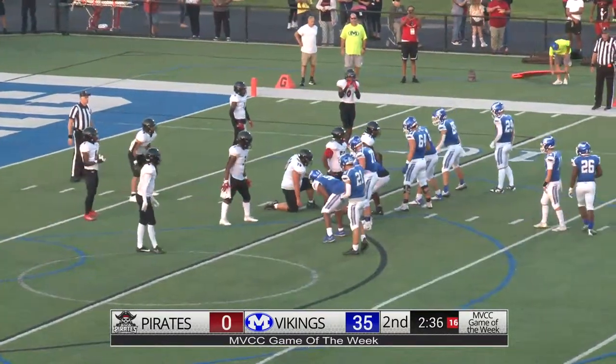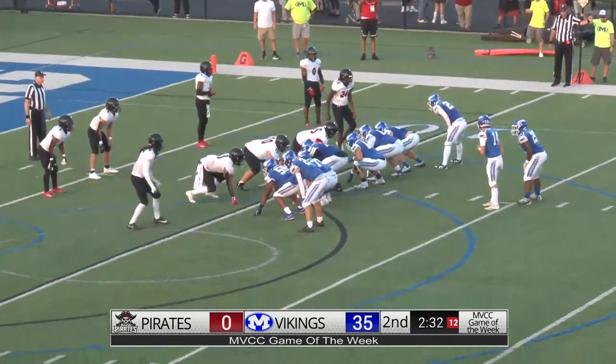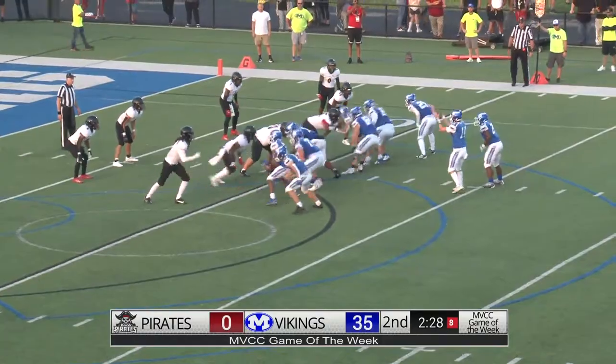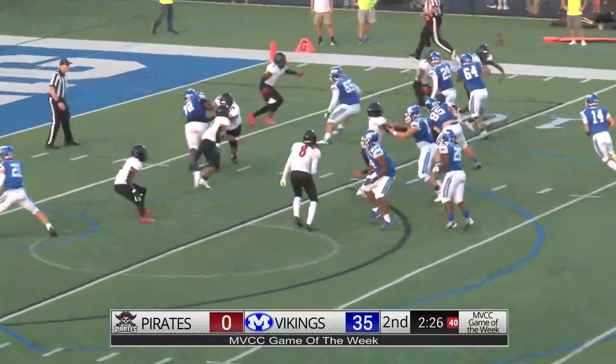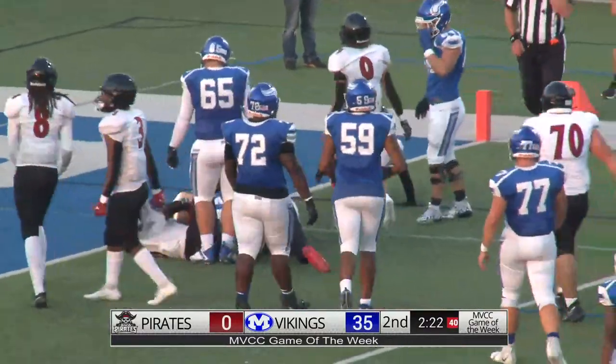Facing Roberts, handoff, pulled it back. Roberts gonna have him. Oh, I thought he was gonna get in there. Down at the 1, Roberts. That was awfully close. I really thought he was gonna get there. Antonio Robinson in on the stop.